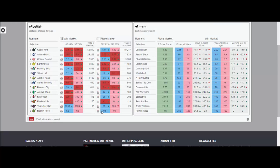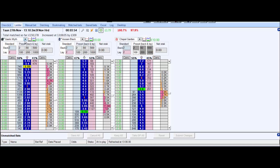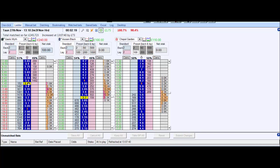Just looking for a potential opportunity to go back in again. We're 4 minutes from the off. Normally I try and get out about 5 minutes before the race goes off. It goes a little bit mental then, plenty of money piles in, and you certainly don't want any problems getting matched or getting caught. But I'm just going to try a cheeky little lay at the top here.